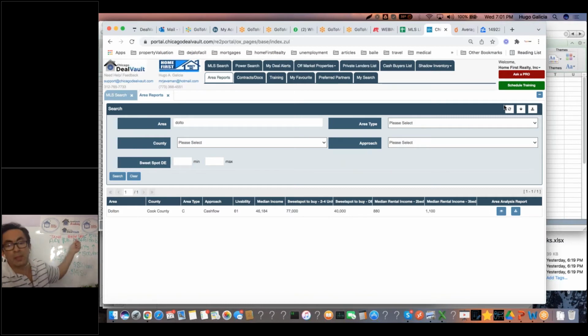And remember, this is at the property level. There are some addresses, for instance, in South Holland that have not met the rental cap. So you can still buy rentals in South Holland because they've not met the rental cap on that particular block. That's something you need to check with the building department at the property level, okay? On South Holland, Country Club Hills, super important to be aware of.